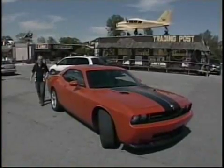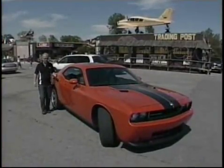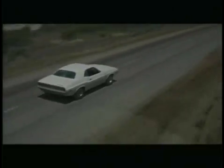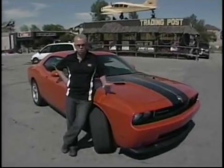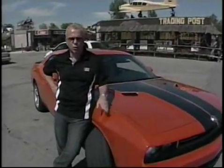I know a friend of mine had a 72 Challenger. My earliest memories are actually Barry Newman in the movie Vanishing Point as he raced across the U.S. for his life in a Dodge Challenger. I think it was in 1970. This car has just turned so many heads. People are just freaking out over this car.